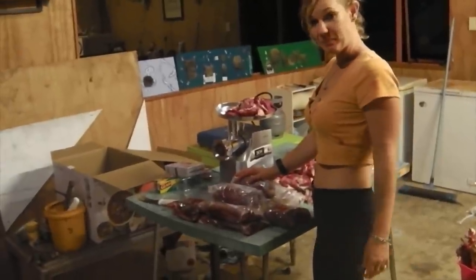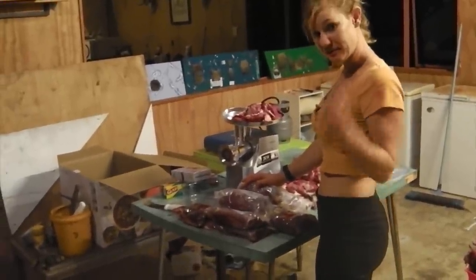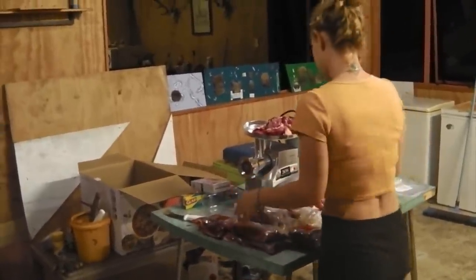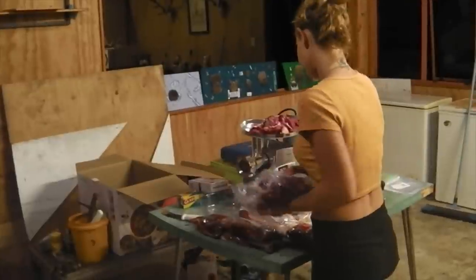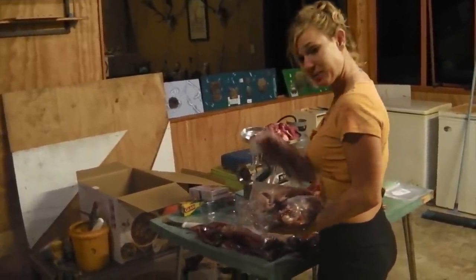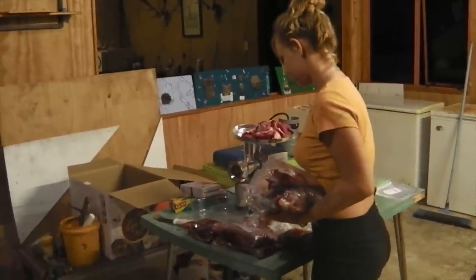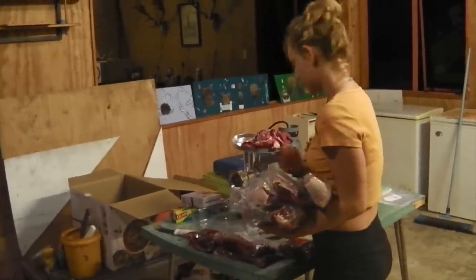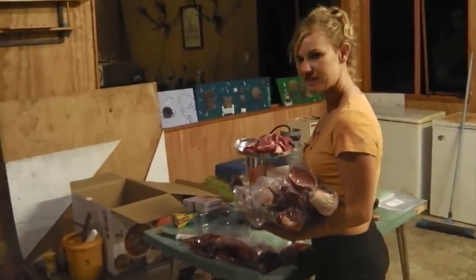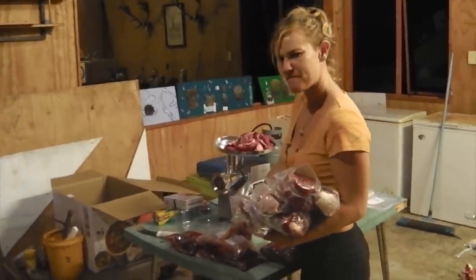Full of bags of rump. Six bags of rump from one deer. And two back steaks. And chuck them in the deep freeze now. And then we will start the mincing process. Make mince so that we can make lasagnas, bolognese, and venison burgers, which are my favorite.